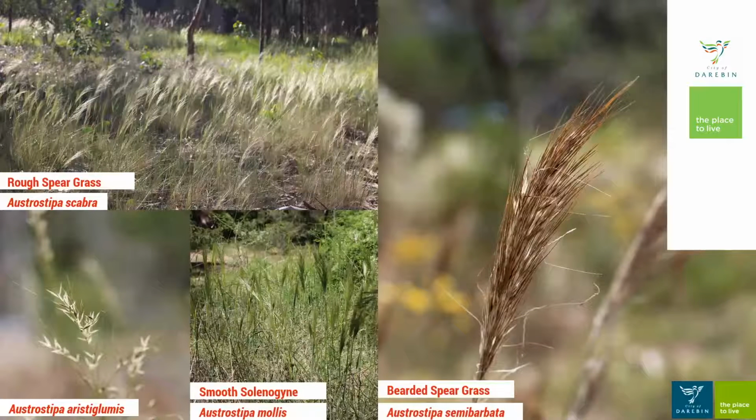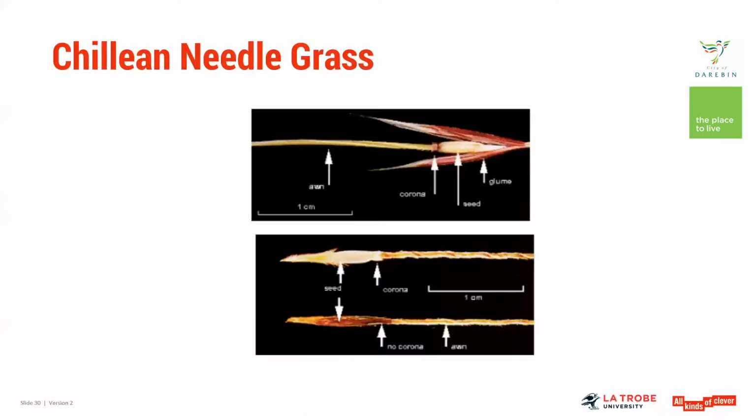We've got a wrong name in there. That's Austrostipa mollis there in the middle, not smooth Rytidosperma. So, yeah. Chilean needlegrass, a very similar grass to the stipers, to the Austrostipa. There's one really characteristic thing to tell a difference between this and our native plants. This is a noxious weed.